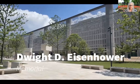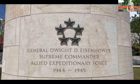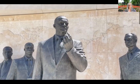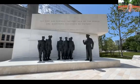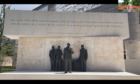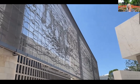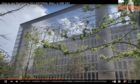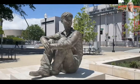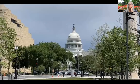To the east, on Independence Avenue, is another brand new memorial that honors President Dwight D. Eisenhower. This memorial highlights Eisenhower's military career, where he led the U.S. forces during the D-Day invasion of Europe in World War II, and his presidential career, where he championed the interstate highway system. Above the memorial is a large mesh tapestry that depicts the scene on the Normandy beaches during the D-Day landing on June 6, 1944. The new Eisenhower Memorial is located across the street from the Smithsonian Air and Space Museum and down the street from the National Museum of the American Indian and the Capitol Building.